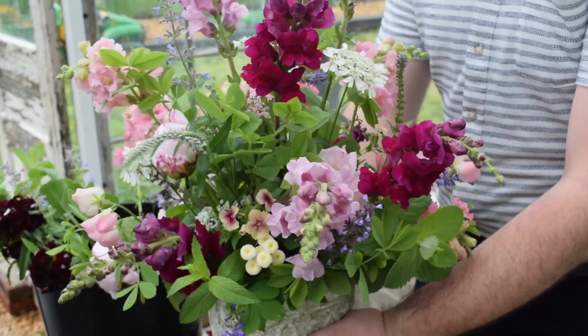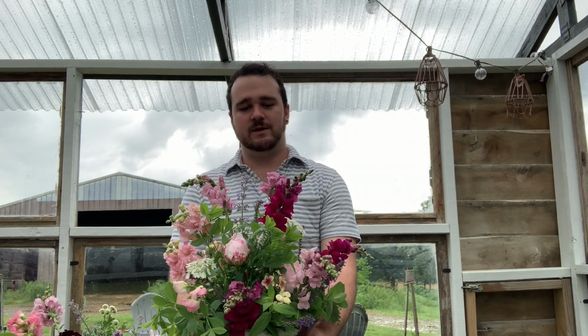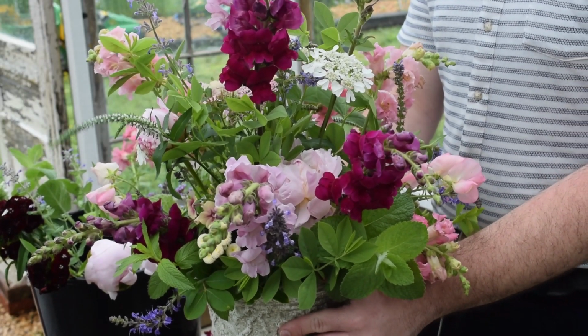That's what you get when you buy locally grown Kentucky cut flowers. Growers pick in the morning and then they go to market. So it was picked fresh. It's going straight to your home, and it's going to last a lot longer than things would from a florist or a flower shop.